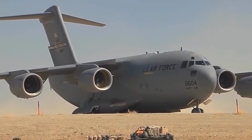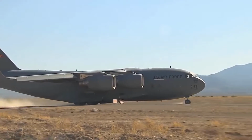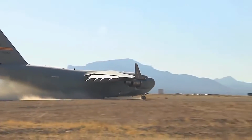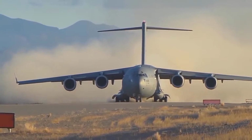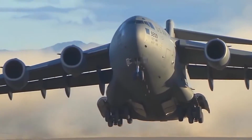The C-17. The C-17 is the newest cargo aircraft to enter the Air Force's airlift fleet. The plane is capable of strategic delivery of cargo and people, can complete airdrop missions, and can move patients during aeromedical evacuations.